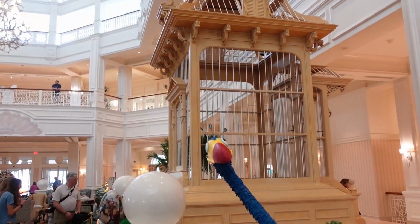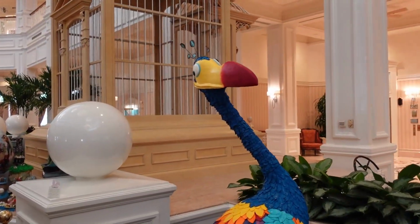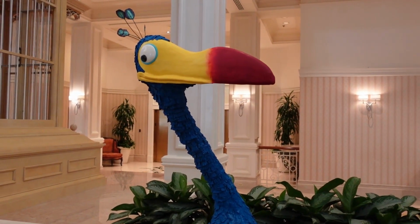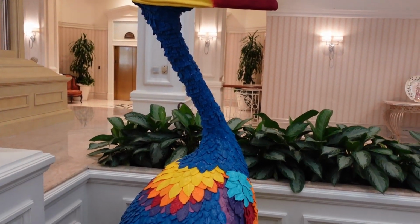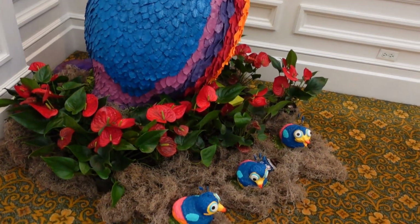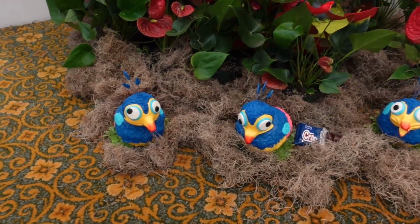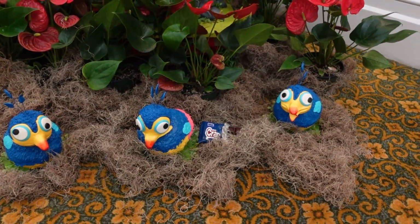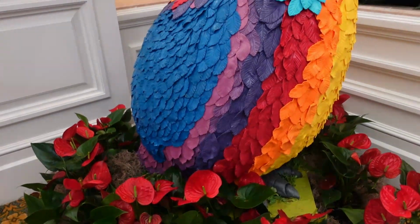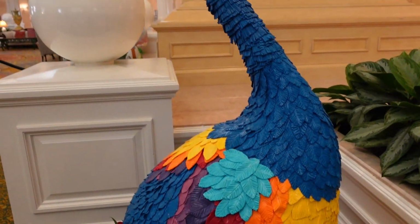All right, I think one of the biggest eggs they have here, and it actually looks great near the bird cage, is Kevin from Up. Look at this detail. She's huge. She's about as tall as me, I think. All this wonderful detail of her feathers. And then, of course, down here are her three little guys and the chocolate bar that he gives her. Look at all these little details. Love it. Every feather has a little thing to it.